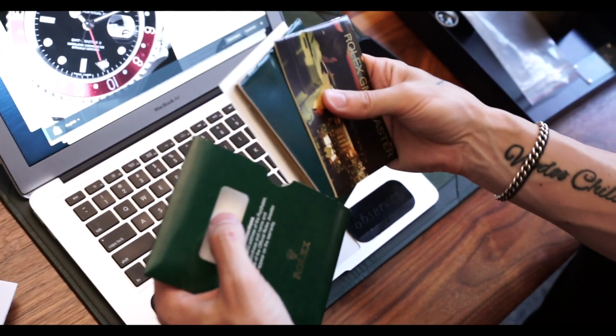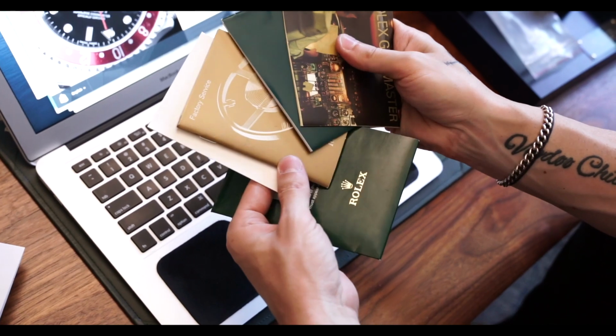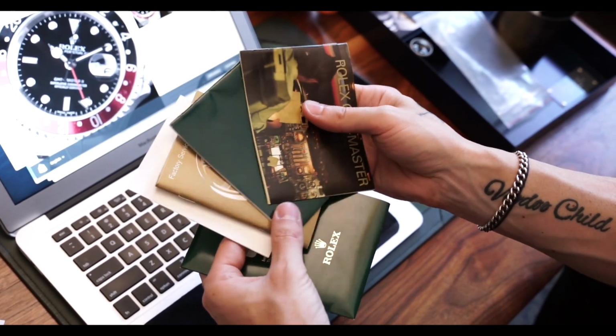The other really cool thing about this specific example, and we'll dive into this before we get into the provenance, is that the watch retains its original paperwork, its instruction booklets, the white card. This card is typically white or black, depending on the year of manufacture. That kind of goes in between everything to protect the cards from rubbing up against each other, which is really awesome. And it also includes its original paperwork.